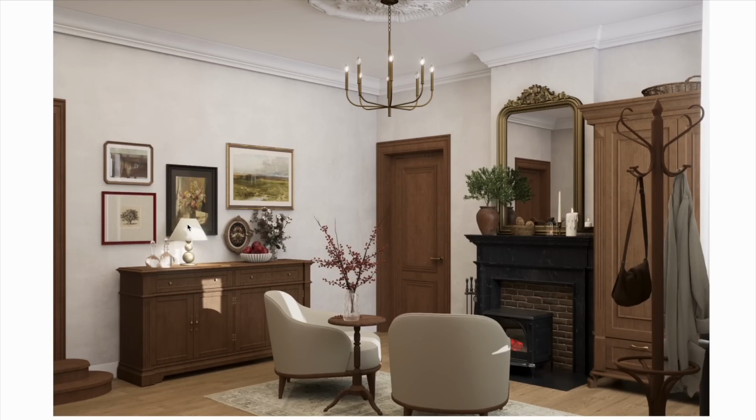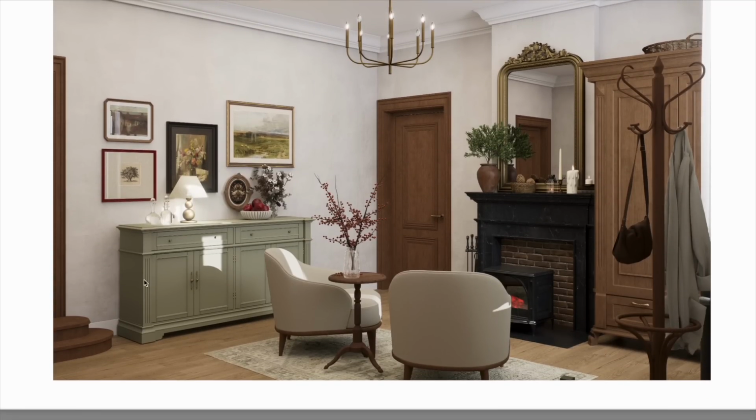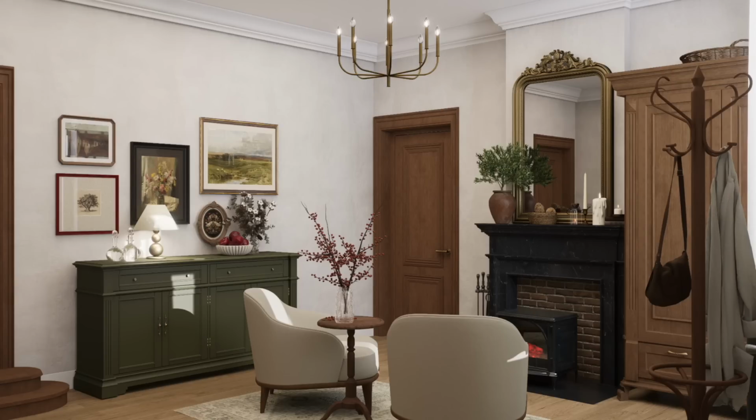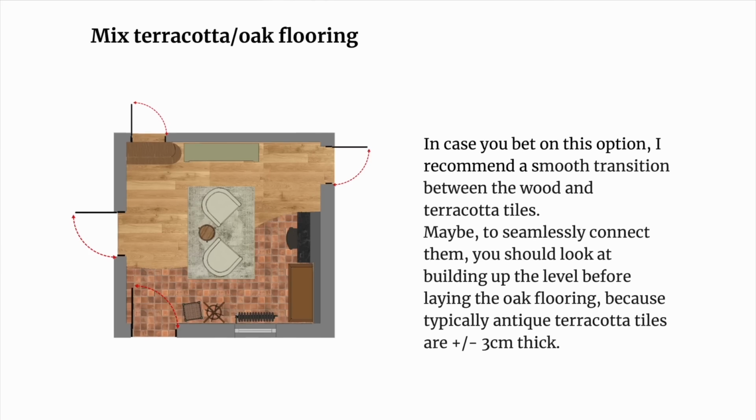Different options for the drawer color. So here, just wooden drawer, light green, but I actually liked this dark green a lot, as on the first picture. I think it looks the best. What do you think, guys? And also the mixed terracotta oak flooring.